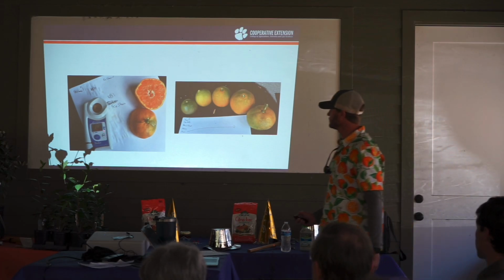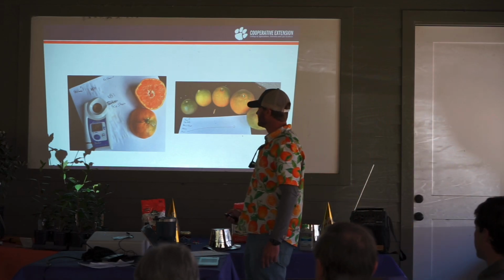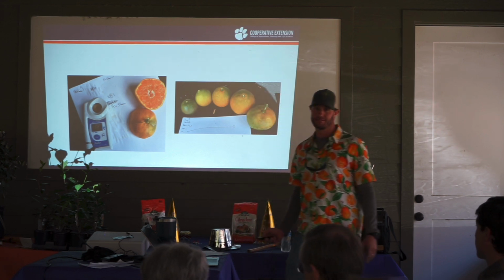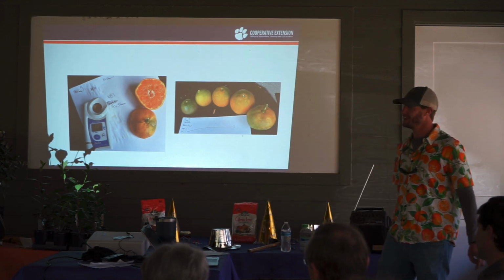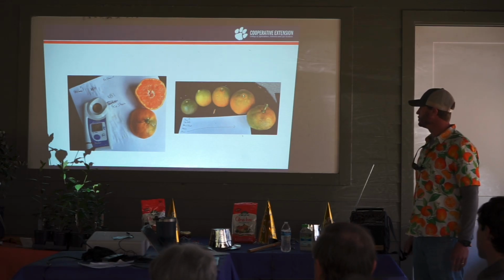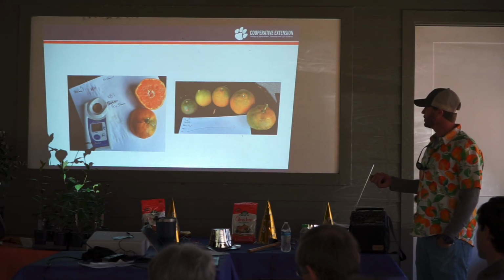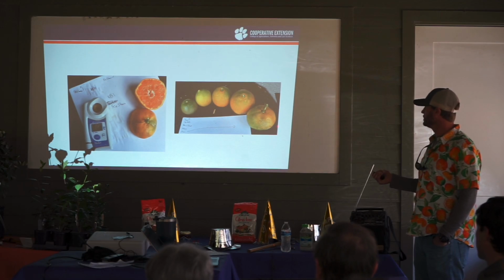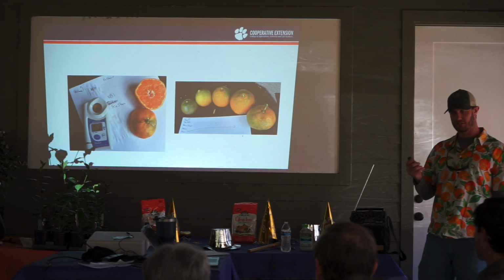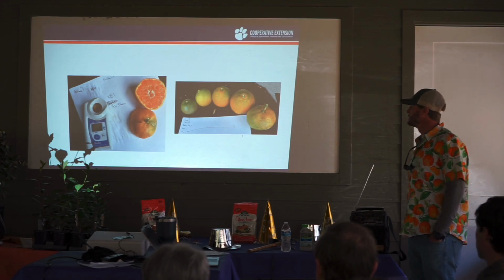I don't know if y'all can see this one, but Zyshan or Zishan, I'm not sure how you say it, 15.8. Pretty good. I'd say that one was dead right, or close to it. This Tango here, Sugar Belle, Brown Select, Miho, and then Owari. So you can see they're coming in about the same time, but there might be a week or two difference between them, which is kind of what we're going toward.